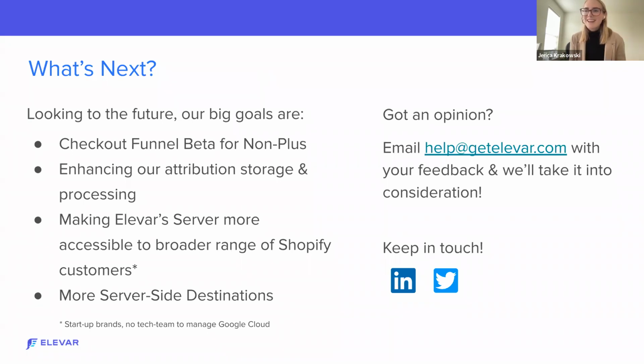And we are looking at adding more server-side destinations. I will not be able to say what server-side destinations we're going to add, only that we will be adding more. If you have an opinion of what server-side destinations we should add, I want to hear it. Email us at help@getelevar.com and tell me your opinion. What server-side destinations should we be looking into? Should we be prioritizing? Let me know.